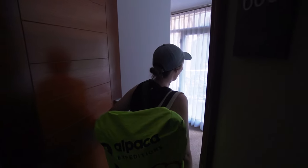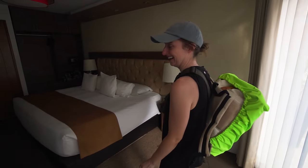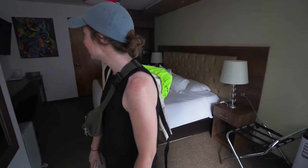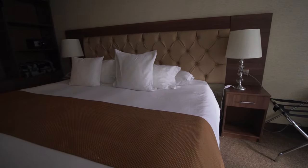This is quite possibly going to be the best shower of my life. Oh my god, look at that bed. This is so luxurious. I did not expect this. I don't know if spending a few nights in tents has made my bar a lot lower, but this is like 5-star. This is amazing. I want to jump on the bed so bad, but I'm so sweaty. I don't want to ruin it. Don't know what I expected, but I expected less than this.